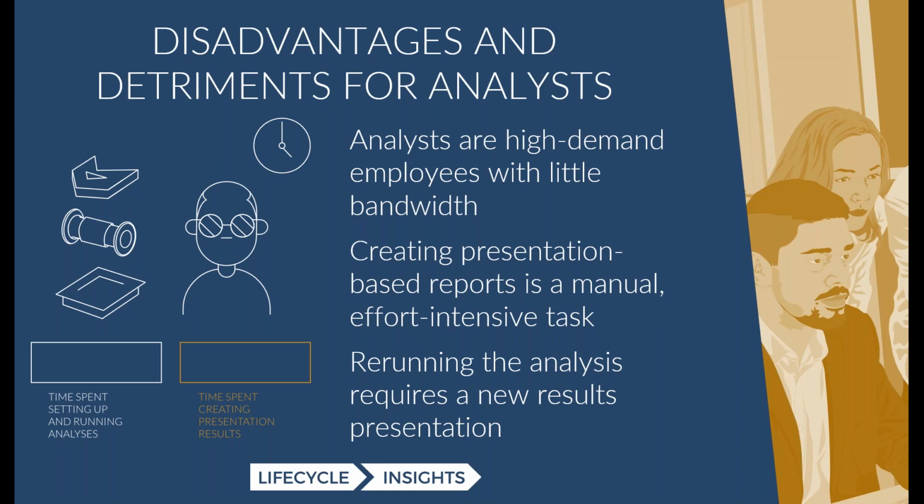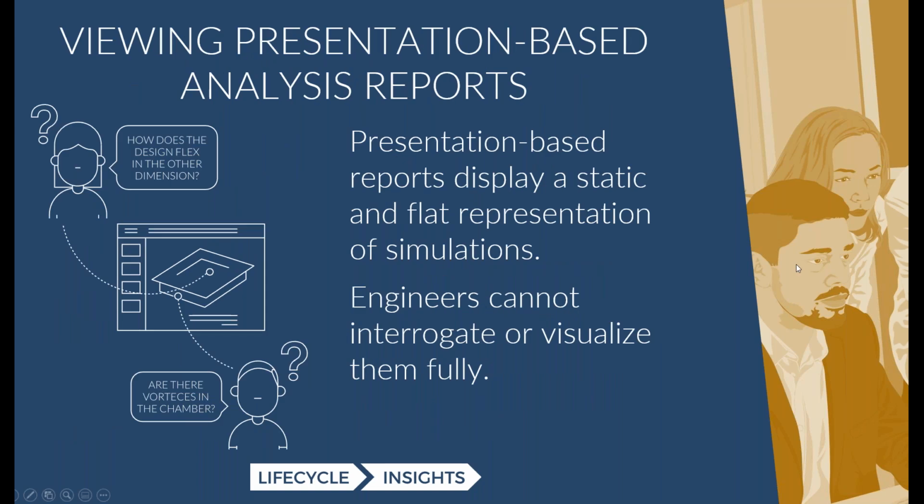And let's not forget here that we're talking about collaboration. This isn't a one-time thing. You document results, pass it off to the engineer, and then you're done. For one design, this might happen 2, 3, 4, 5 times, right? So you're multiplying that non-value-added time of managing a PowerPoint presentation with screenshots in it 4 or 5 times, right? So again, not a great use of the analyst's time.